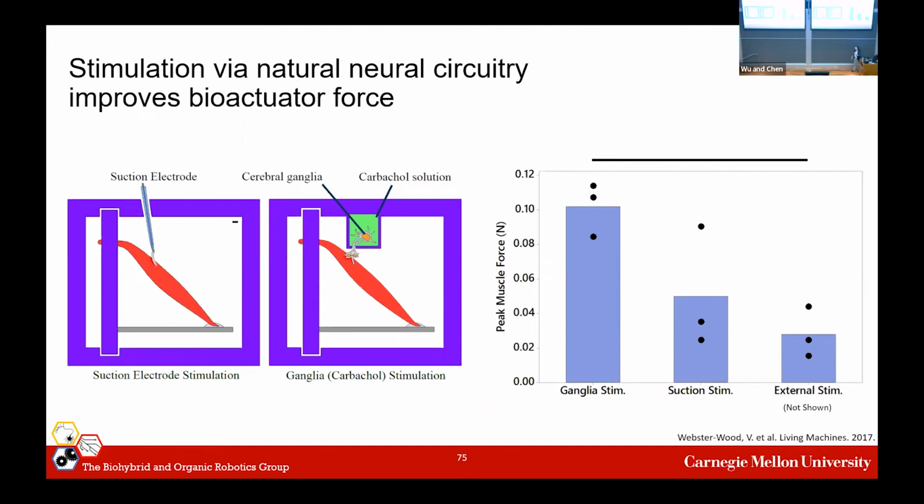And unsurprisingly to anyone in the room who has ever done any research in functional electrical stimulation, we found that the more of the nervous system we kept, the better the performance of our muscles, right? If you just electrically stimulate the muscle, you get fairly low muscle force and lots of fatigue. Whereas if you use a suction electrode on the nerve, which is kind of the slug equivalent of a cuff electrode, you get better performance. And then if you induce motor patterns in the control ganglia, you get the best performance of all. So having those neurons in the system is important.